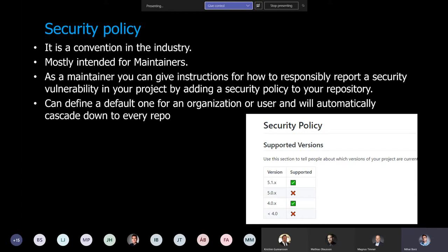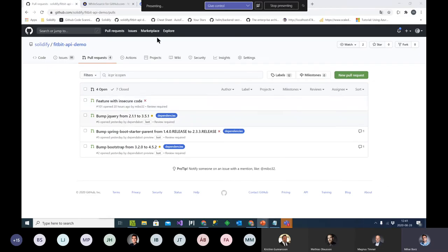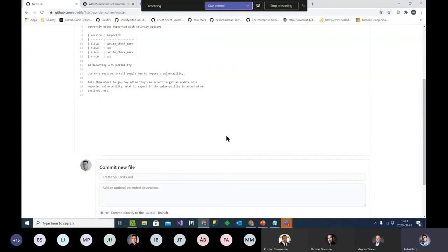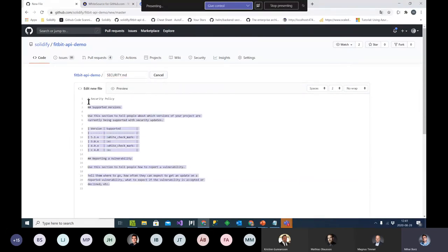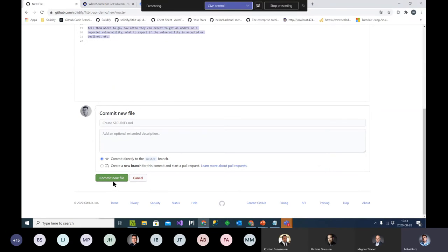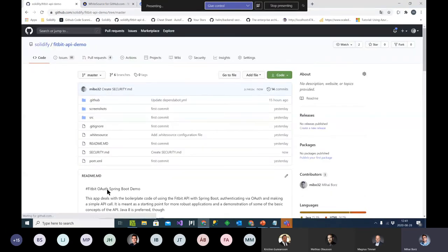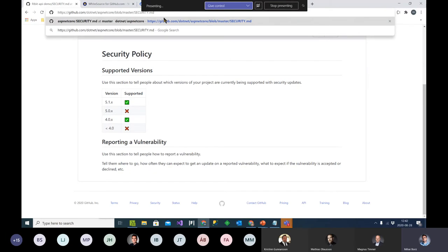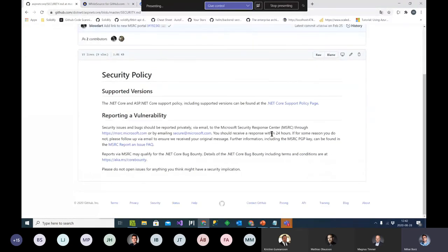Let's take a look at how to activate this feature or how to work with it. So under security policies, there is none yet, so we can create a security policy as any other, it's in Markdown. Let's create it, and now it should end up in our repository. This is how it looks. We can even look at, for example, how the security policy looks for ASP.NET Core. So they have a security policy, and you should email secure@microsoft in case you encountered a security issue.